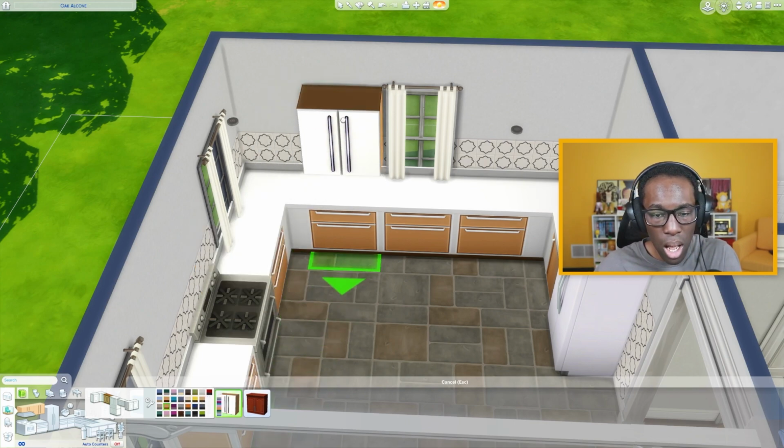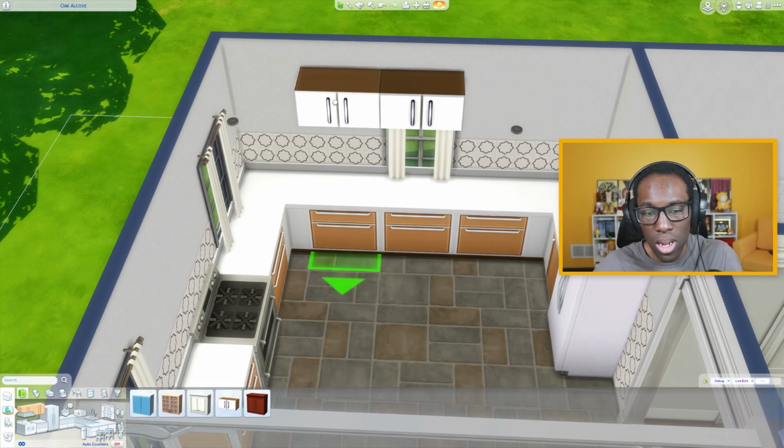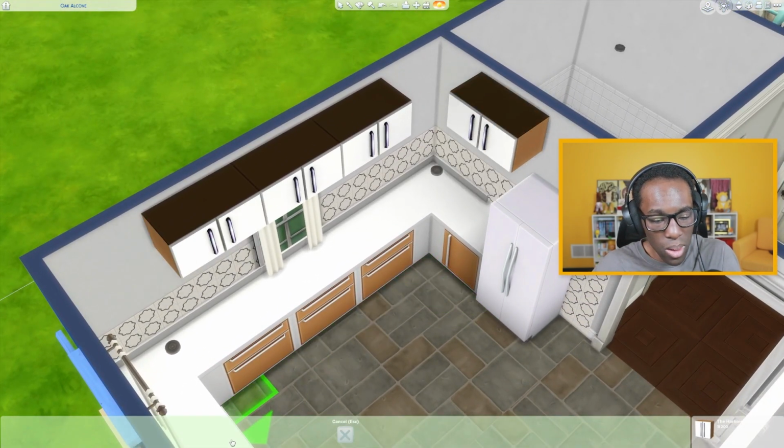Where's the matching one? Oh, here it is. Here's the matching cabinet. We'll pull these around here. Make it higher. There we go. That's better. Now we're getting somewhere with the build.